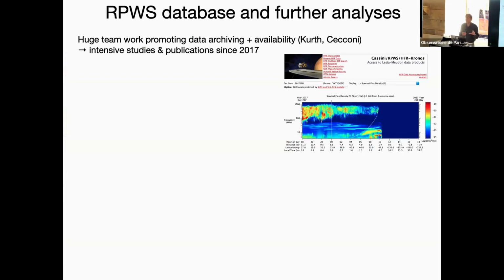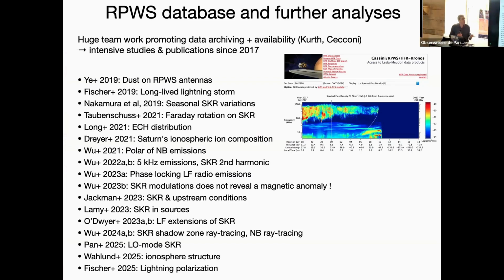The data from RPWS, as from the other instruments of Cassini, was very well archived. And this database now allows us to continue to produce a lot of studies that continue to come out every year, on a lot of topics in the magnetosphere of Saturn. I must emphasize that one of them, Xiyuan Wu, a student of a former COI of Cassini, Shengyi, who is now in China. Xiyuan Wu is now a postdoc in Southampton. He's doing terrific work analyzing this data.